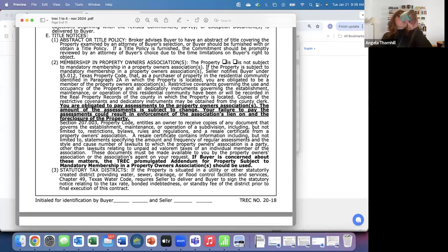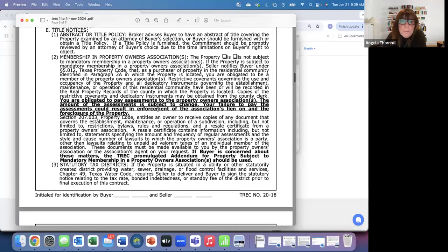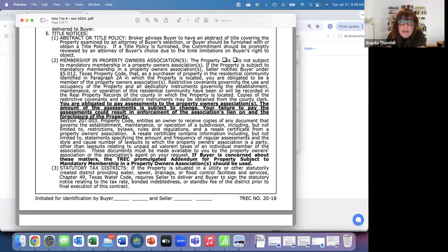All right. Title notices. Okay, a whole bunch of different things in here. So membership in property owner association. If it is part of a mandatory HOA, then there is a mandatory HOA document that must be attached to the contract. That document is very similar to the language that's built into the condo contract, because all condos are part of a property association.